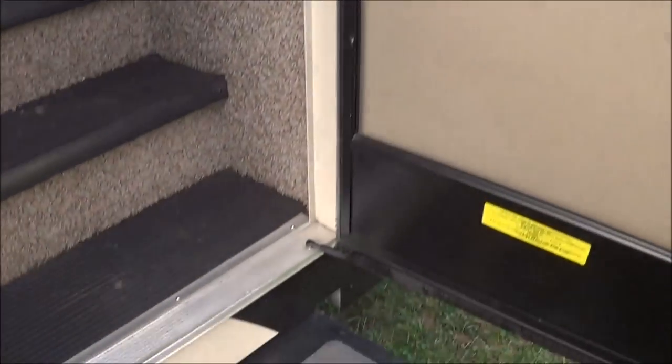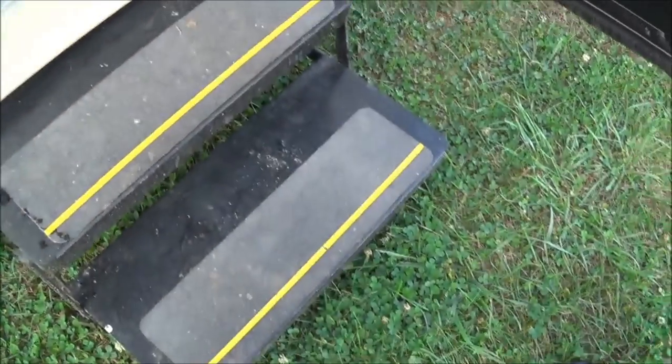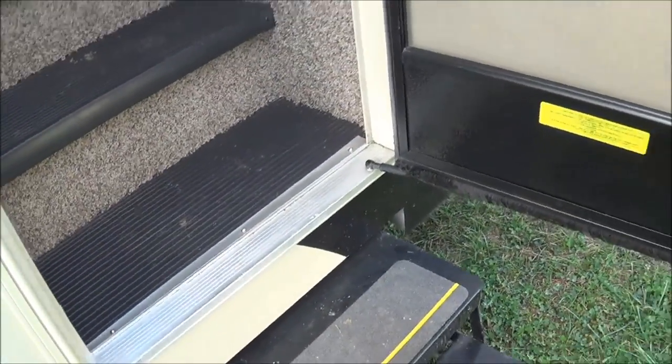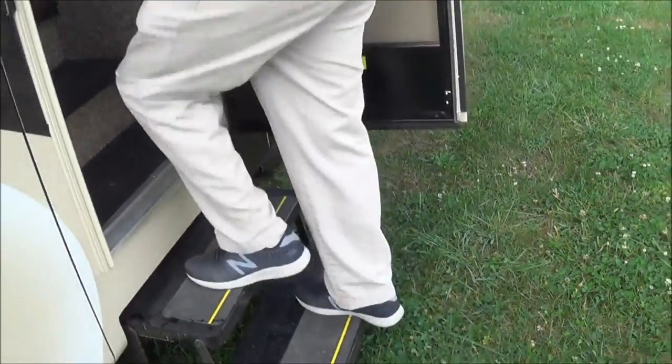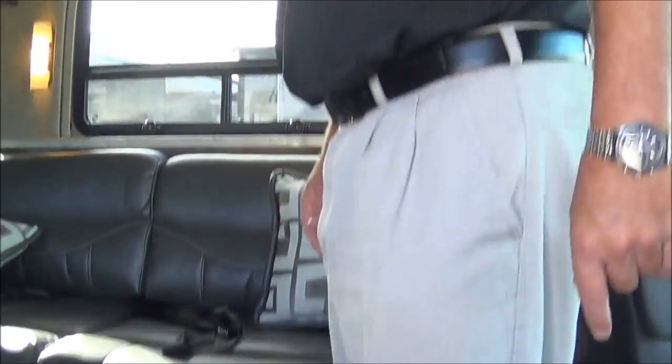Well, what you'll notice first, guys, is when you open your door, your two steps automatically come out. The nice thing about two steps, it's not real high in order to walk into the coach, so it's real easy. So you come on in. Notice you got your padded steps right there, so you can put your carpet down, clean the feet.